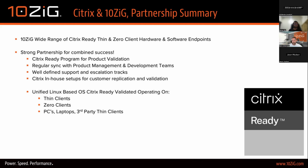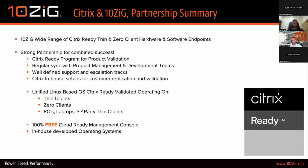As the webinar focuses on our software expansion, Tenzing are a long runner. As mentioned, we partnered with Citrix Ready since 2009. And as I'll cover in this section, our Linux-based OS has undergone a complete rework in the past 3 years, really to extend its functionality, not just on thin and zero clients, now PCs, laptops, and third-party thin clients, and some more, which again, I'll share when I get to that particular slide. All of that's backed up by Tenzing's 100% free cloud-ready centralized remote management server, known as Tenzing Manager, and also our in-house developed Linux OS. Everything that we talk about is developed in-house, and our developers are based both in the US and Europe.